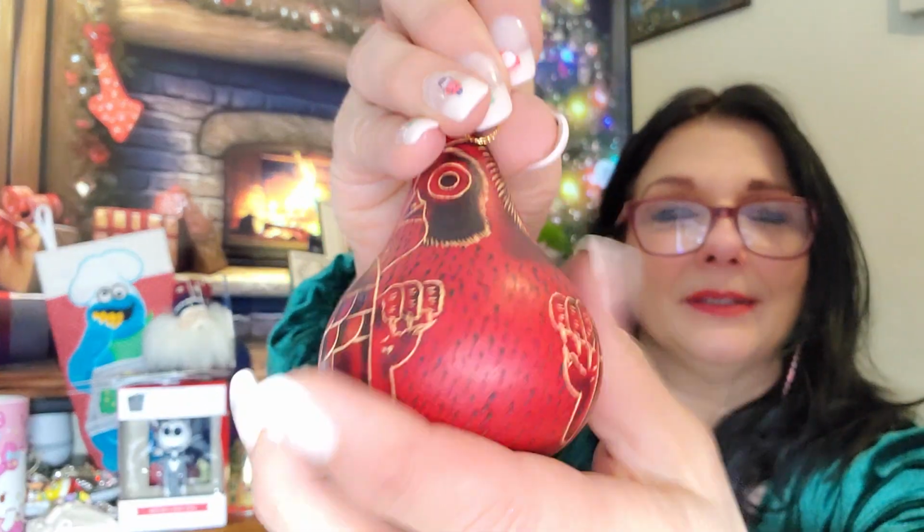And handcrafted. Get off my earring. Handcrafted. And it has a, is that a pheasant? I'm not sure. Get off. All right. We might put him away soon, but we'll see. Here, let me cover the earrings.